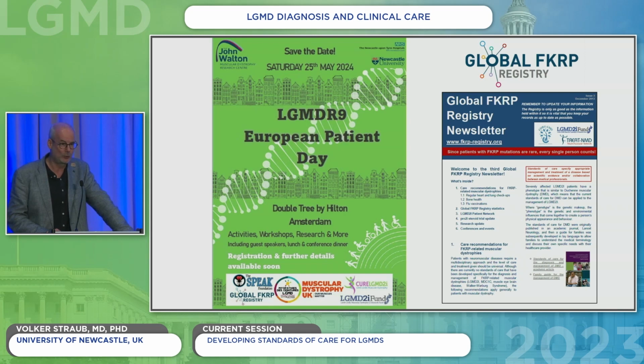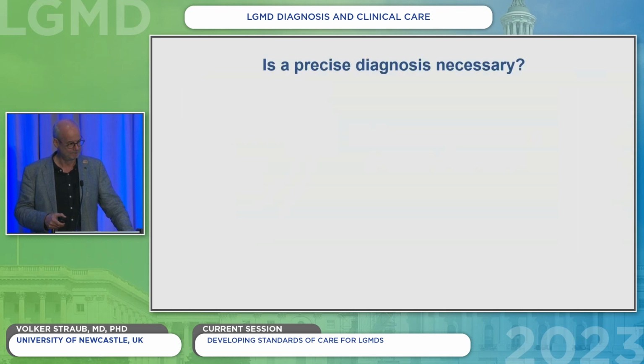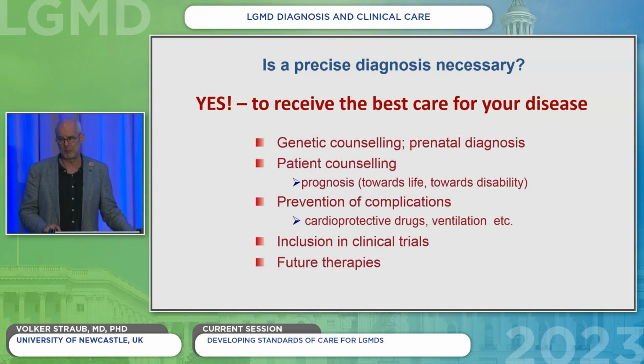We also want to extend this to other limb-girdle muscular dystrophies, and we have planned an LGMD R9 European Patient Day, where we also want to hold a standard of care workshop. The take-home message for you is: make sure you have a precise diagnosis, and if you aren't certain about it, make sure that there is some certainty. Is a precise diagnosis necessary? Hopefully, I've already explained yes, to receive the best care for your disease. But it also has more implications for genetic counseling. And if you want to participate in clinical research, in a clinical trial, you need to have a precise diagnosis. If you want to get future therapies, you need to have a precise diagnosis.